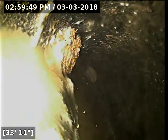Some more standing water here and a lot of debris buildup once again. You can see my camera's all the way up against the top of the pipe here. It's riding up over a whole bunch of stuff there. And then the pipe is completely clogged here as well.